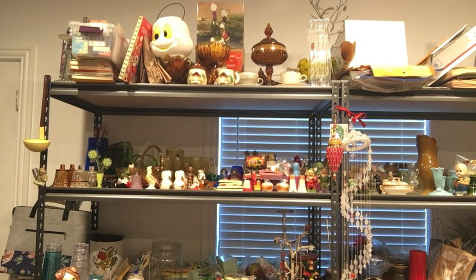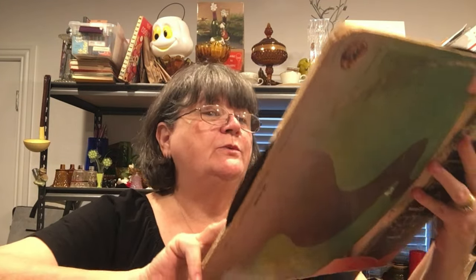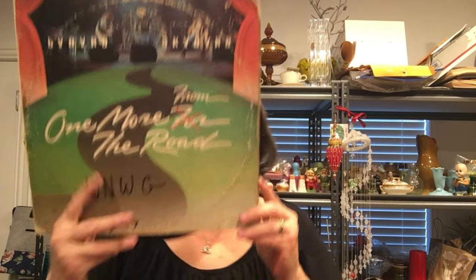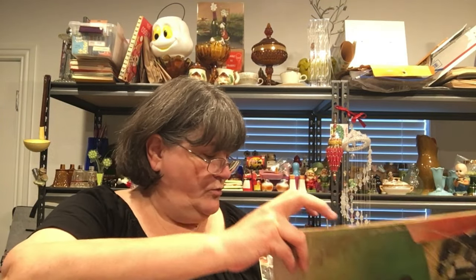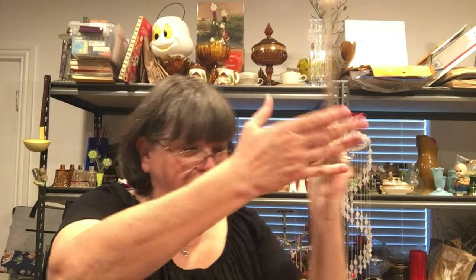Hold on, I gotta grab these. There are songs and records and stuff, you know, but you'd like, I can't remember who sings that. Especially when you start getting old. Here we go. The legendary Lynyrd Skynyrd. Okay. Man, this is an old album jacket. We have a few Lynyrd Skynyrd, so.